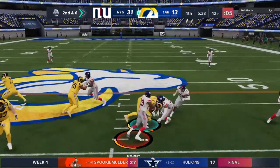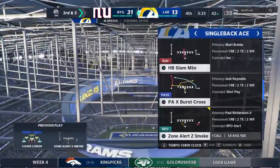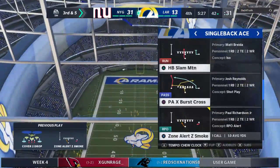They run again with Breida. And he'll push this forward only to about the 42-yard line. Just a gain of a yard there, and now it'll be 3rd down. A gain of a yard brings up 3rd and 5.